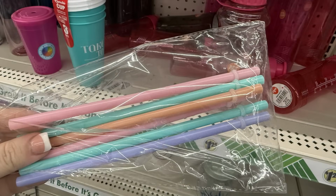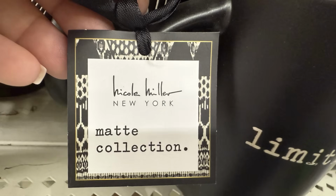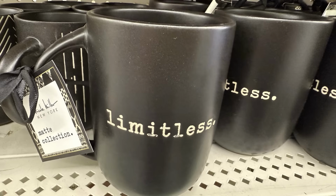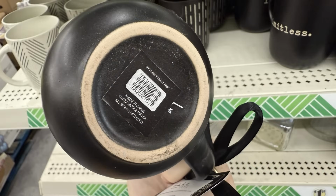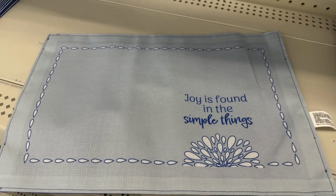Don't forget to grab your straws. Not all the stores are putting the straws in it. It does come with the straw. Then there's this Nicole Miller New York Matte Collection Limitless Coffee Cup. Has a little ribbon on the side with the tag. It says Made in China, Nicole Miller 2022.